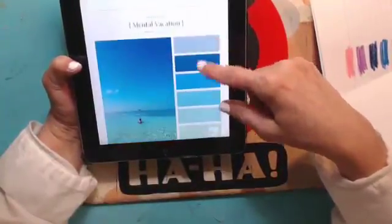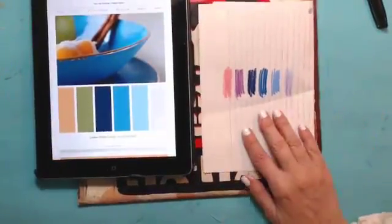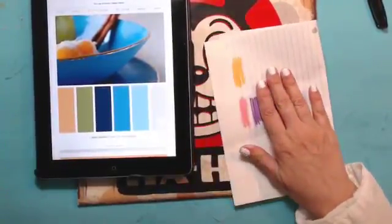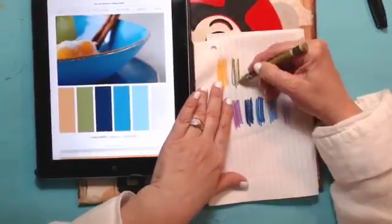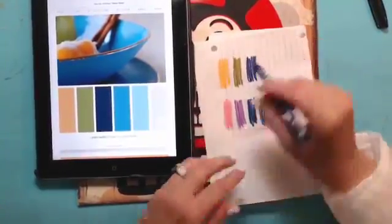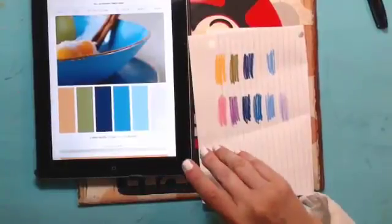Yeah, so, and this is just by touching the blue color. Here's another one, let's do this one real quick. This one has kind of an apricot color, an olive green, the indigo, and again a couple of shades of the blue, this lighter blue, and then the darker blue.